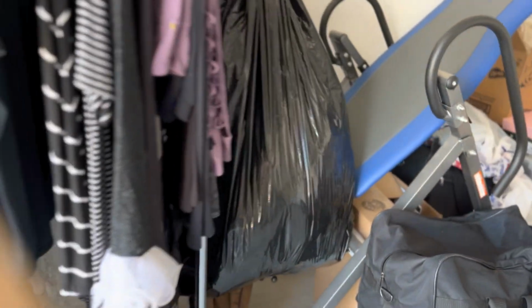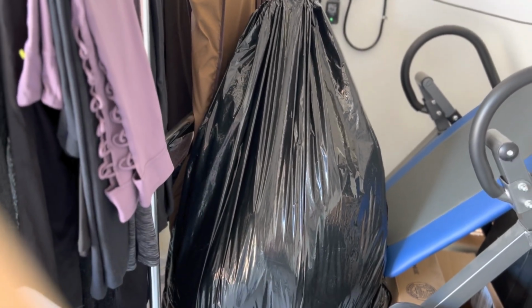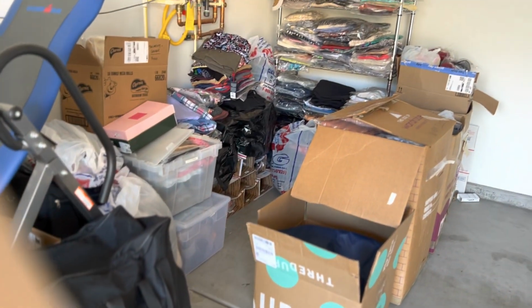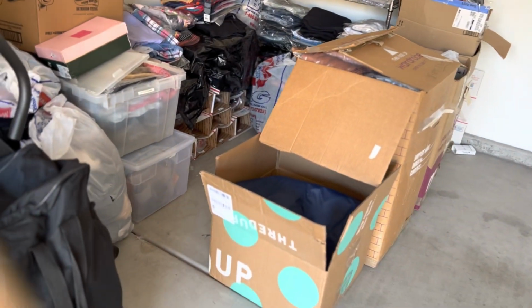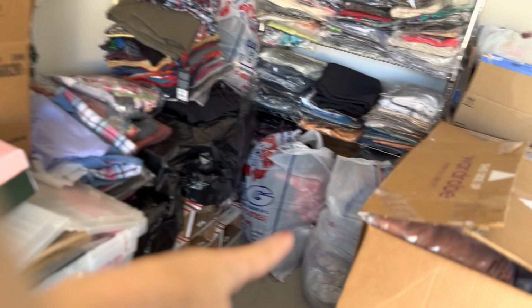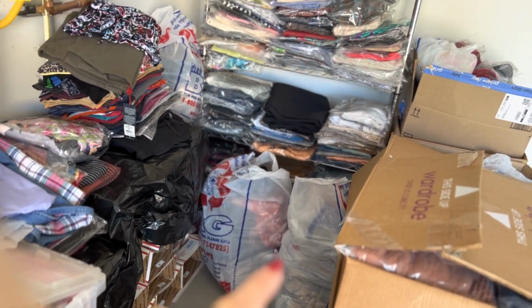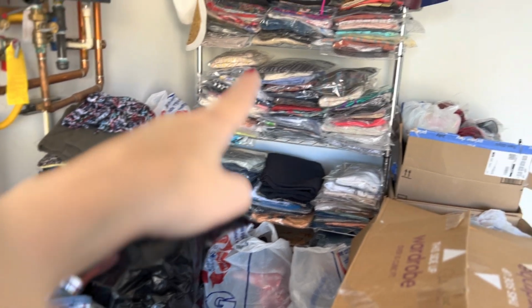Then I have all my packaging stuff. I'm saving everything, paper and air bubbles. And this is the mess. Now, like I said, believe it or not, I know where everything is. I have bags, I have shoes, I have unposted dead pile. This has been just posted and needs processing.